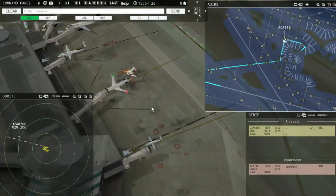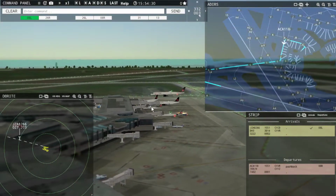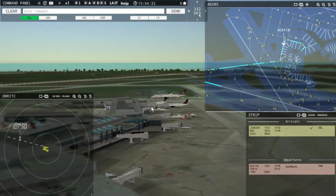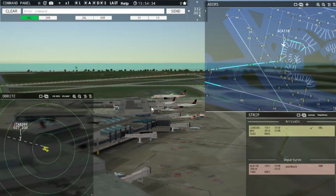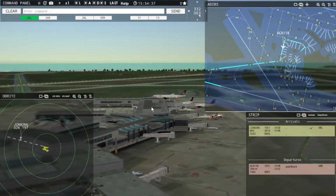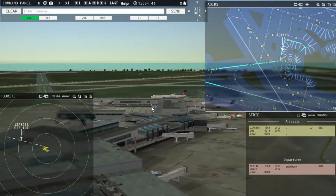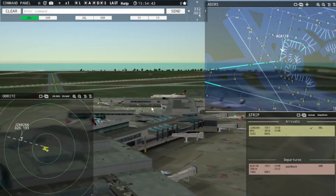Watch Air Canada continue. Go ahead and continue pulling out, taxiing down towards the runway. So far, it's been pretty quiet. Just one arrival, one departure so far.